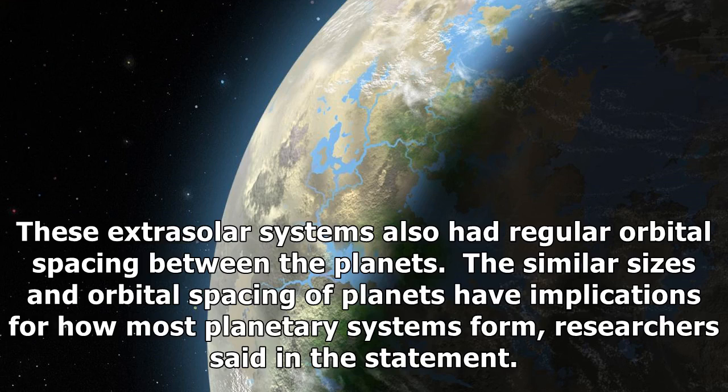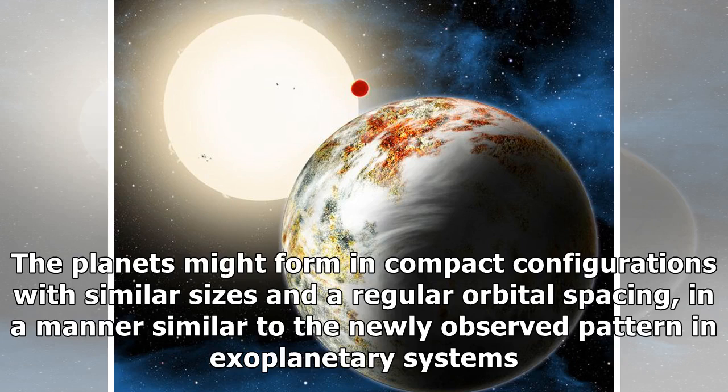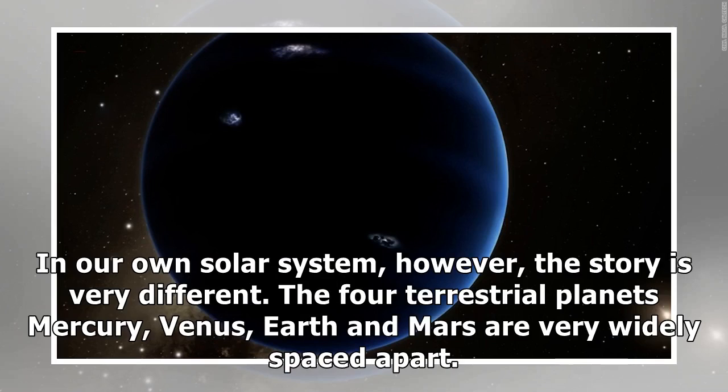The similar sizes and orbital spacing of planets have implications for how most planetary systems form, researchers said in the statement. In classic planet formation theory, planets form in the protoplanetary disk that surrounds a newly formed star. The planets might form in compact configurations with similar sizes and regular orbital spacing, in a manner similar to the newly observed pattern in exoplanetary systems. In our own solar system, however, the story is very different.